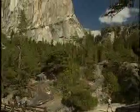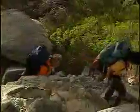Our destination is getting closer as we make the final push toward our campsite for the night. Last stretch here, Doug.